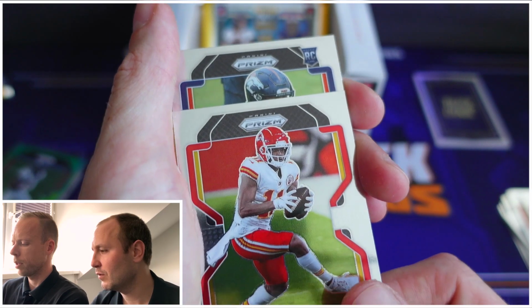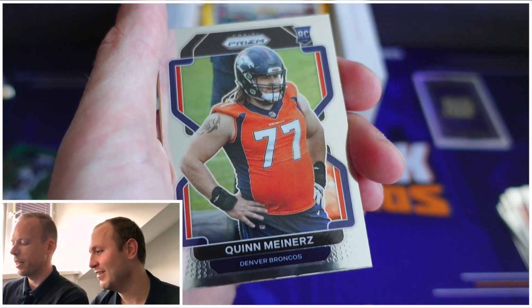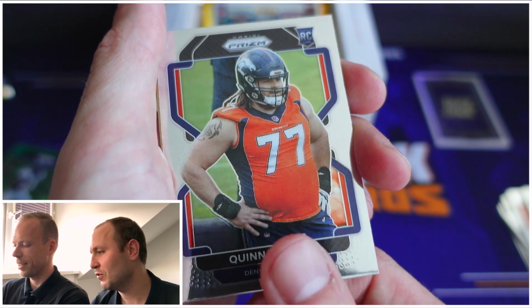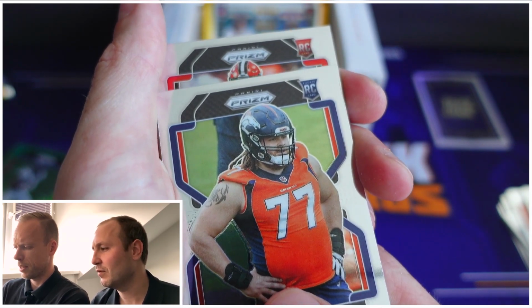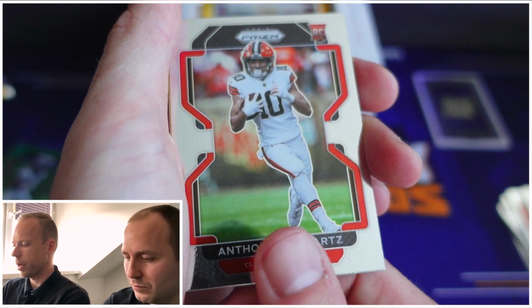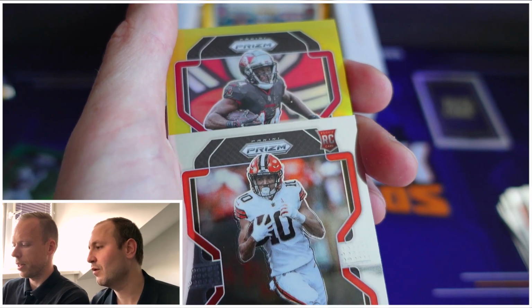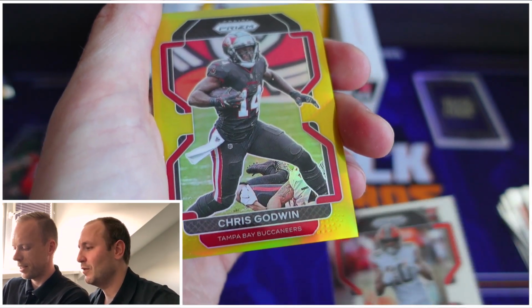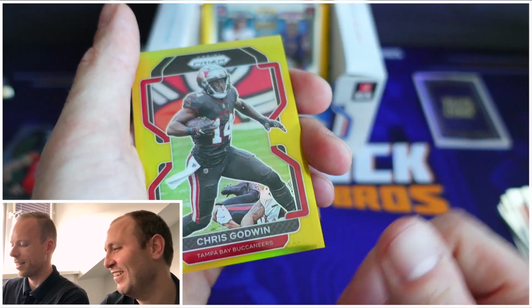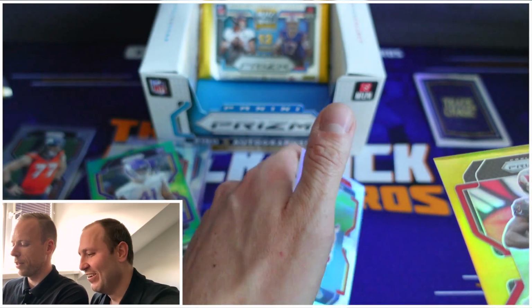Okay. Nope. Look at his body, though, man. Is that probably a defensive player and a rookie? Okay. Anthony Schwartz. All right. Please. Let's go. Godwin, and it's a gold. It's a silver. Oh, Noah Gray. Once again.